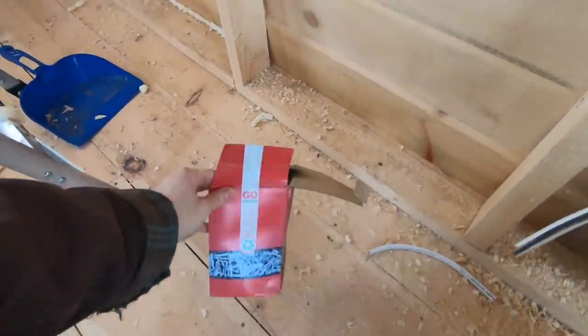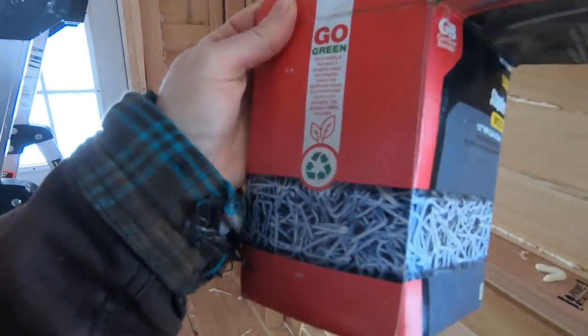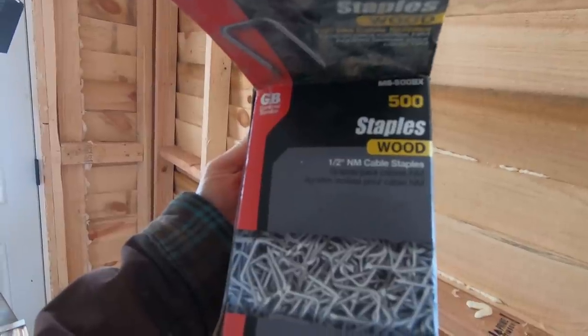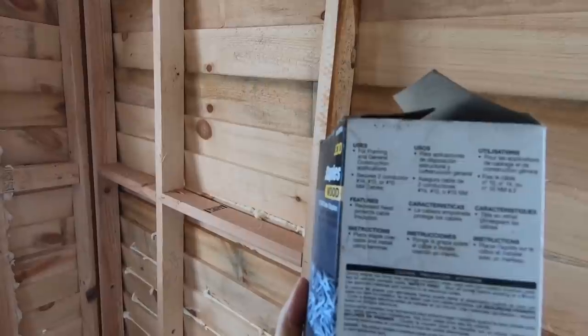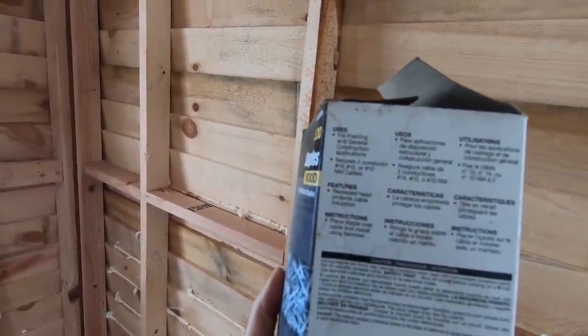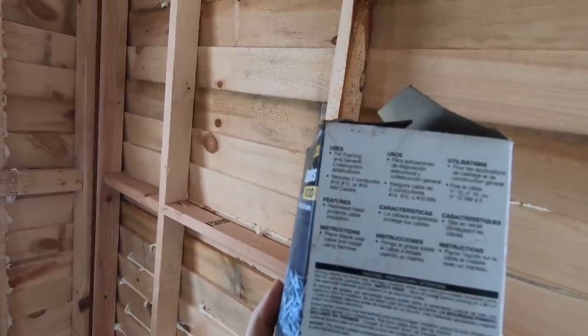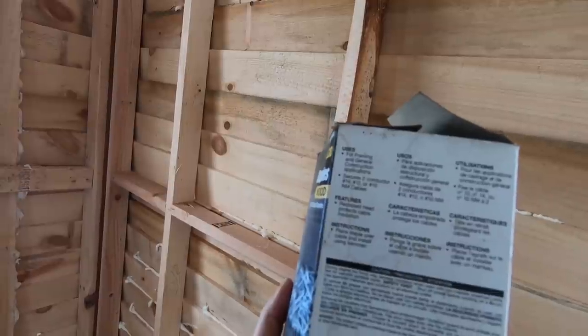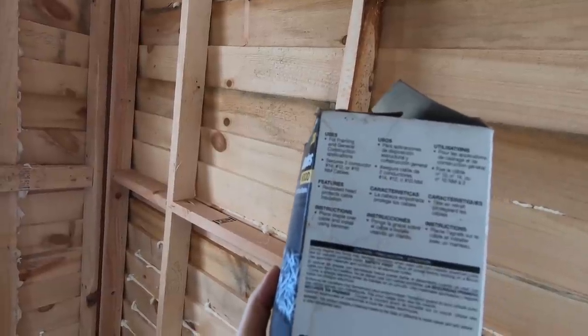So this is the box of staples. 500 staples, half inch NM cable staples. Used for framing and general construction applications. Secures two conductor 14, 12, or 10 NM cables. Features recessed head, protects cable insulation. Place staple over cable and install using hammer.